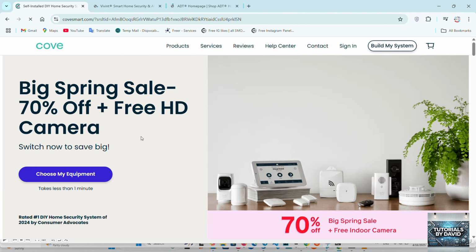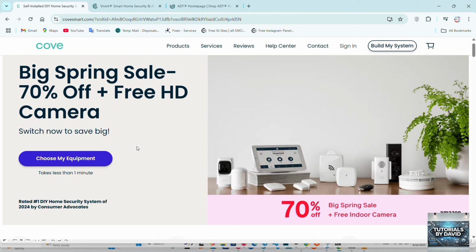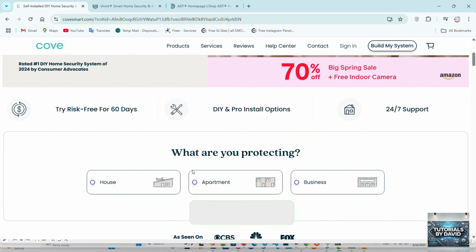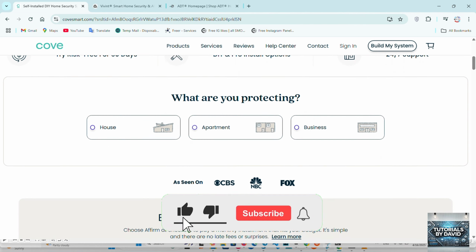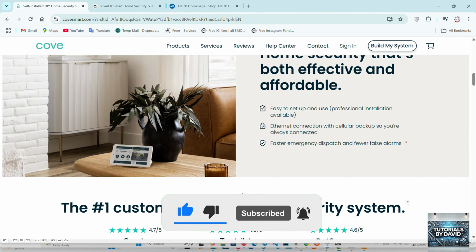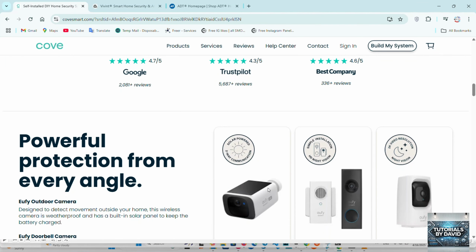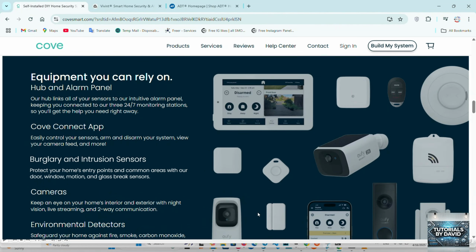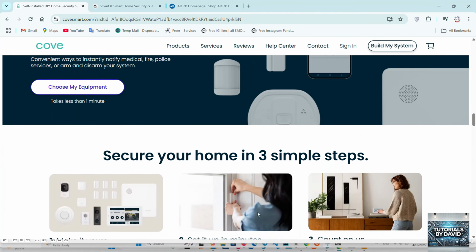Best for budget-friendly DIY security. Cove is an excellent choice if you're looking for an affordable, user-friendly system without long-term commitments. Installation: DIY setup, making it ideal for renters or those who prefer a hands-on approach. Monitoring: professional monitoring starts at $17.99 per month.